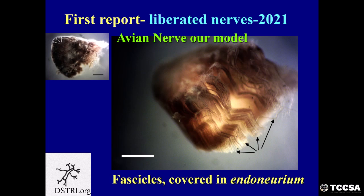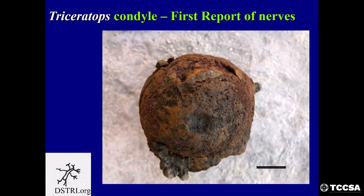So that's what the chicken looks like, and you're going to see another picture of a chicken nerve in a second. But these are called the fascicles. Inside the fascicles, these little wavy things here are the axons, and the electricity is transmitted down these fibers inside the nerve.